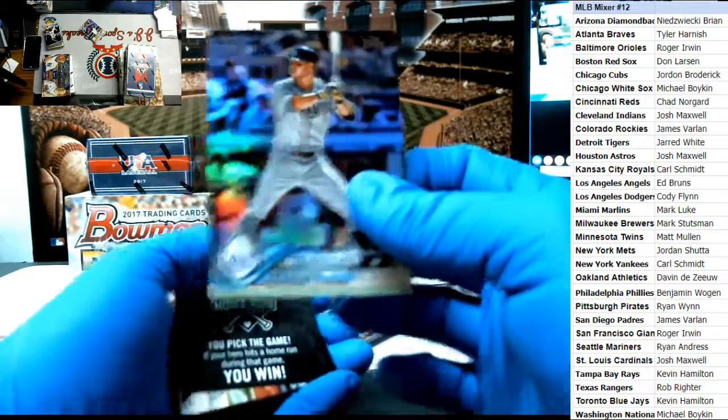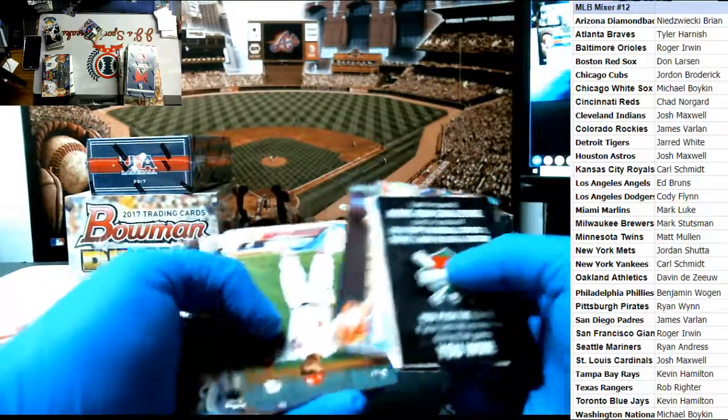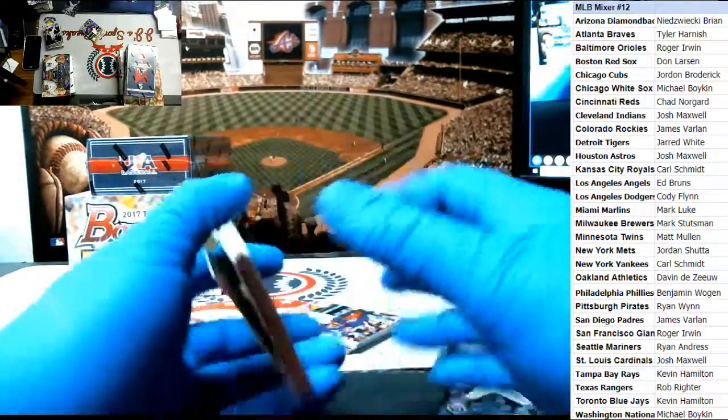Dickerson for the Rays. And it's all there.